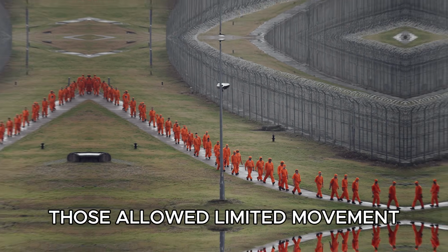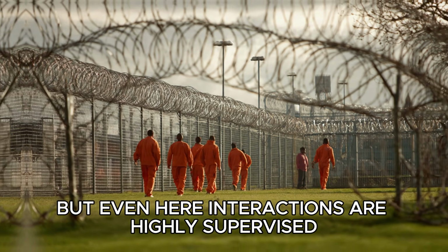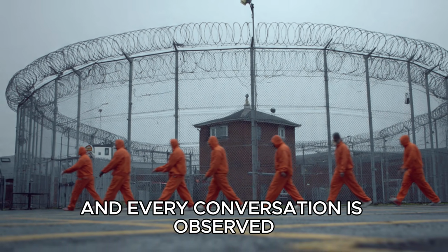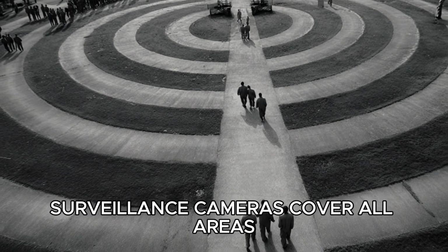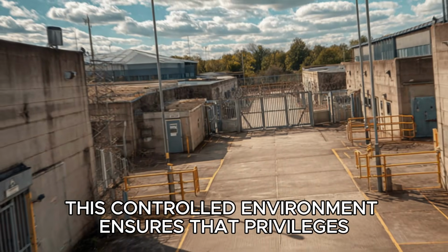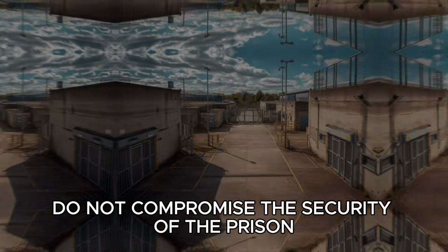Those allowed limited movement may dine in designated areas on the wing, but even here, interactions are highly supervised. Small groups are escorted by officers, and every conversation is observed for signs of conflict or manipulation. Surveillance cameras cover all areas, providing an additional layer of monitoring. This controlled environment ensures that privileges, even as basic as mealtime, do not compromise the security of the prison.